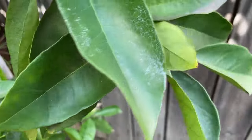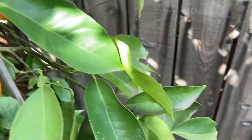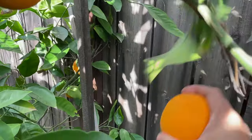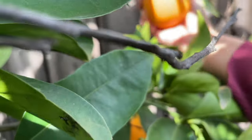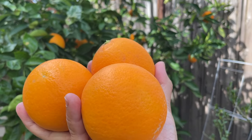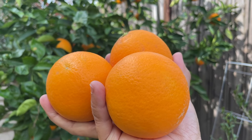Oh my, some of them just fell on the ground. Look, there are a lot of oranges that fell there. And then two, and then one more. So I picked three oranges. Oh, smells so good too. The coffee smells good, the oranges smell good too.